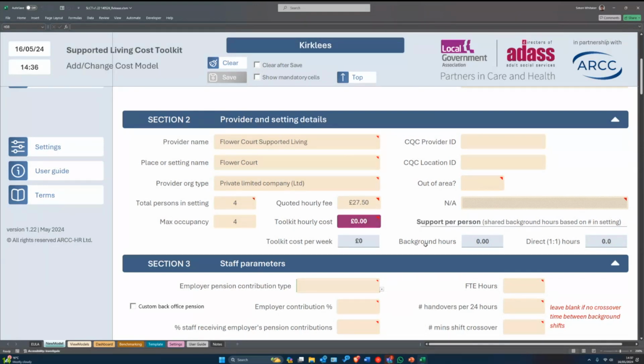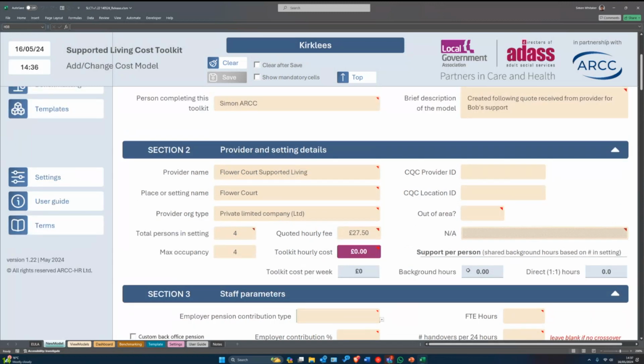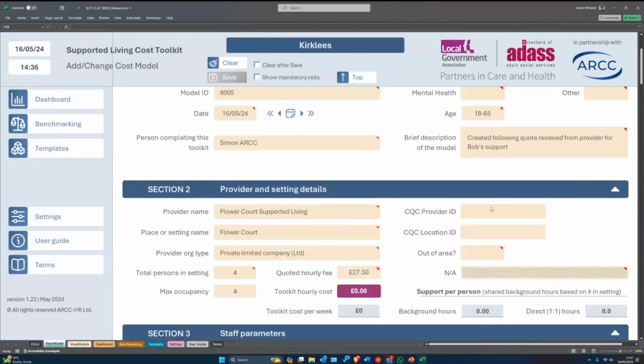Okay. You've also got some other little blue boxes here that tell me things like the cost per week. So I've got the cost per hour and the cost per week. And I've also got the split of background hours and direct one-to-one hours here as well. So these numbers will start to build up as we build the costs.